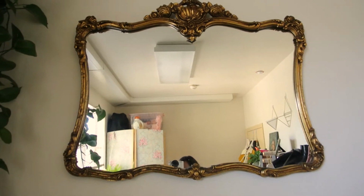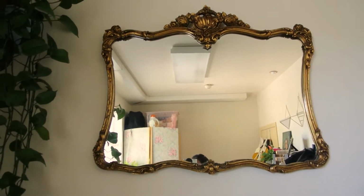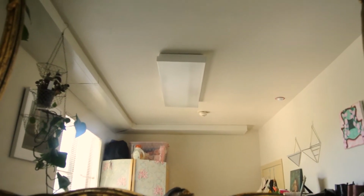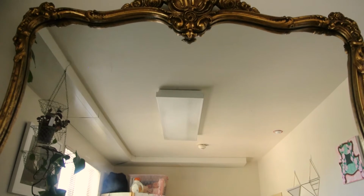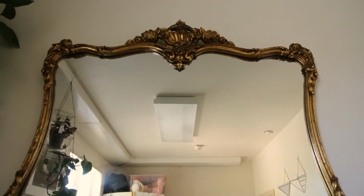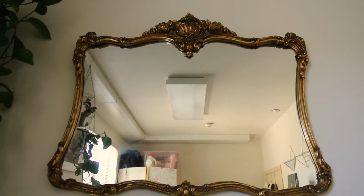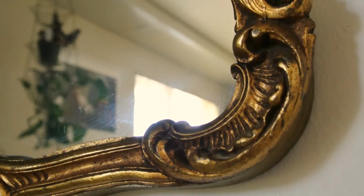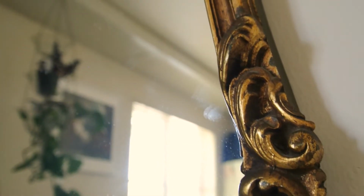And finally, we have arrived to the queen, the goddess of the room. Okay, I lied earlier, actually. I said that my chair was my favorite part of the room, and she is. I love her, but this mirror is just wow. Just wow. I mean, look at her. She is gorgeous. I actually got this mirror from the same estate sale that I got the chair from, and I really scored big time at that one.